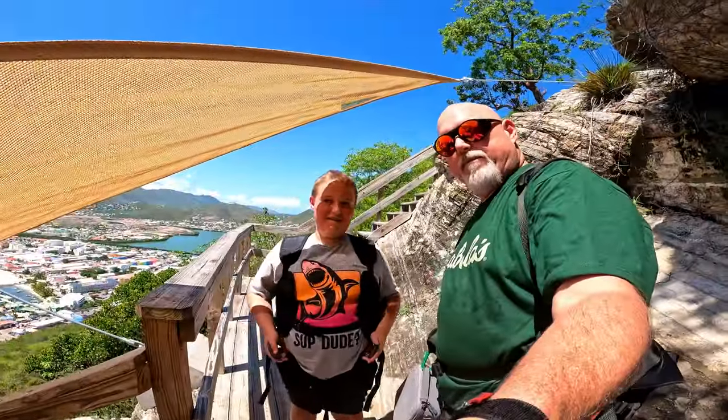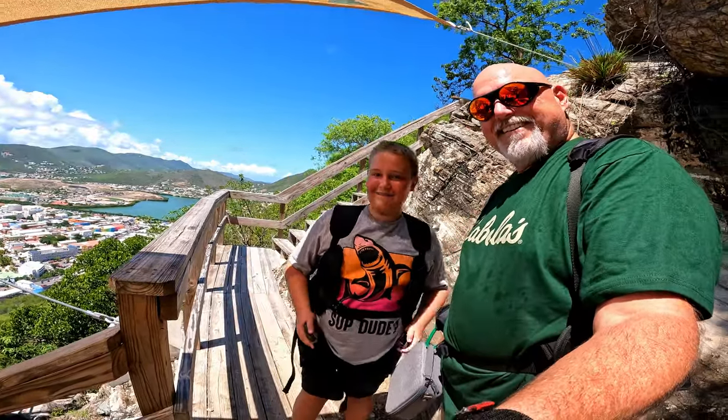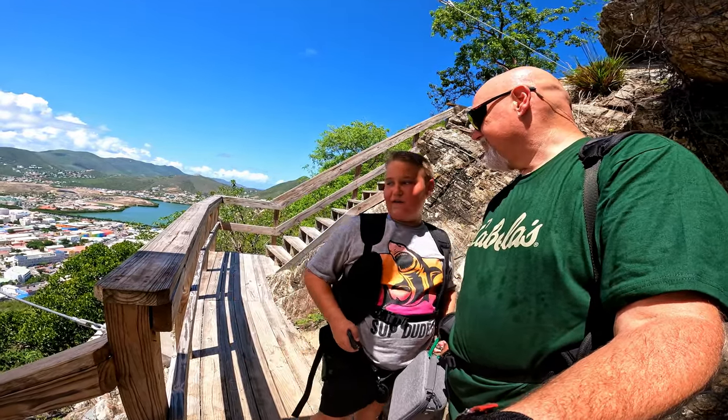Alright, what do you think about the path coming down here? Traumatizing. Very steep, yeah. Lots of gravel, if you don't want that. So you enjoyed it?